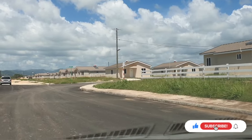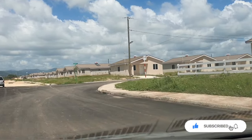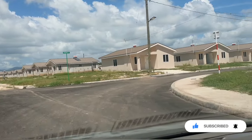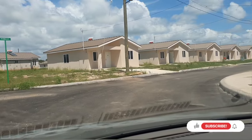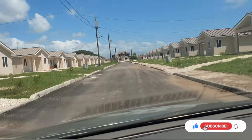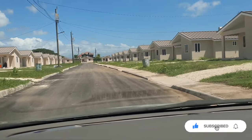We have some residents who have already moved in. We're still in the handover process. Quite a few units will be handed over this week.